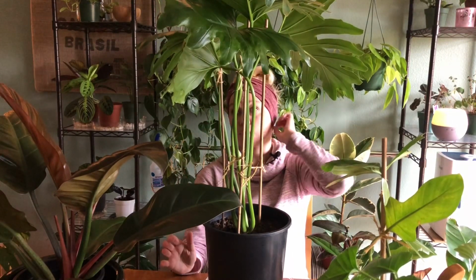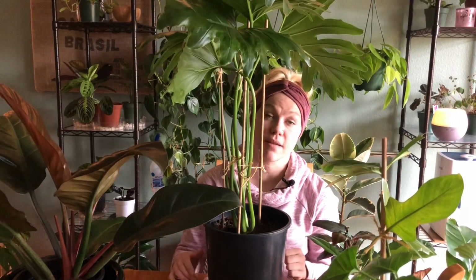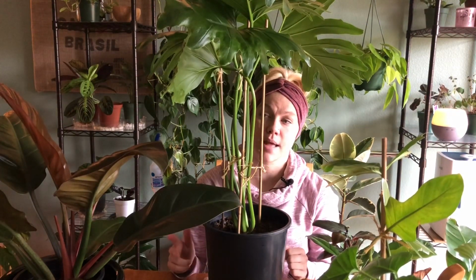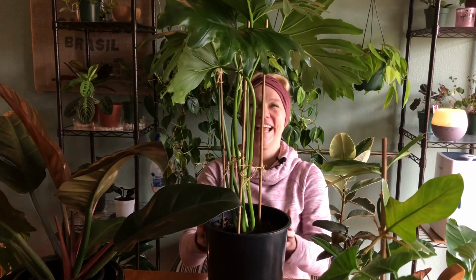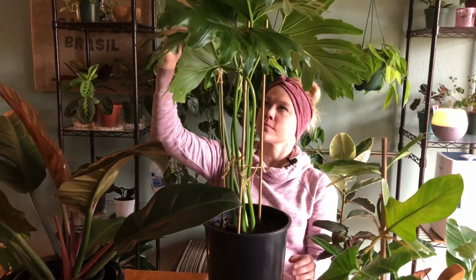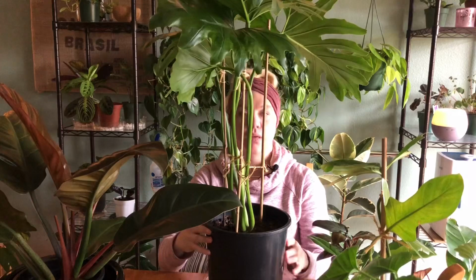This is also known as a Thaumatophyllum. Say that 5 times fast. Thaumatophyllum, Thaumatophyllum, Thaumatophyllum, Thaumatophyllum, Thaumatophyllum. I did it! Okay, so this is what he looks like. He is huge. He is beautiful.